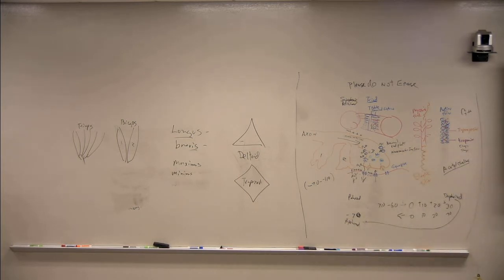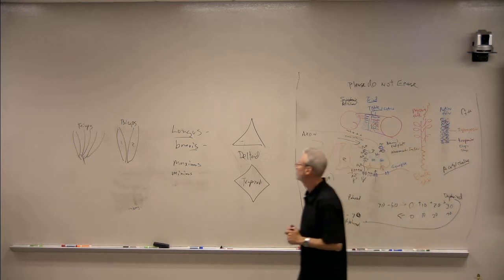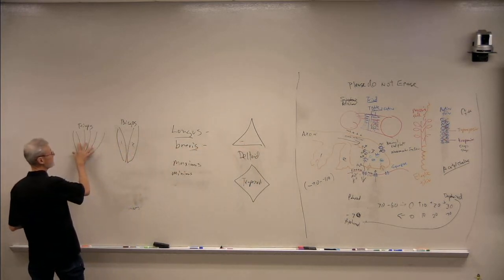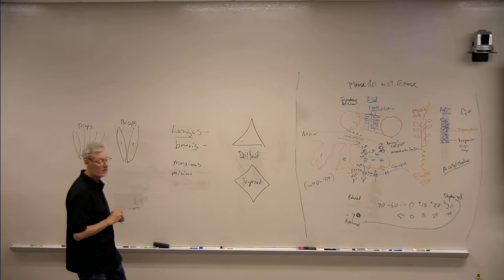Oh, by the way, what are these down here called? Your quads. Your quads, right? Guess how many there are? Uno, dos, tres, cuatro, four, right? Four, yes? Okay, so quads. So sometimes, the number of heads is the name of a muscle. A muscle is named for the number of heads that it has. Okay?